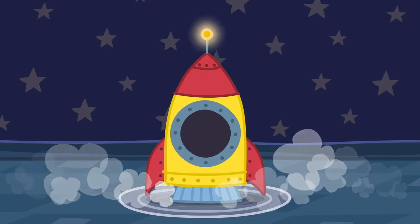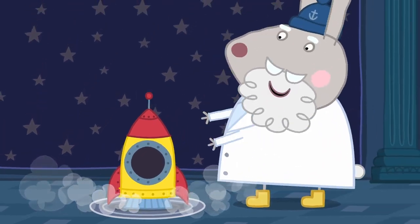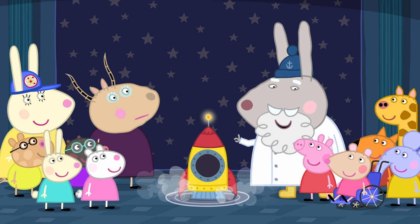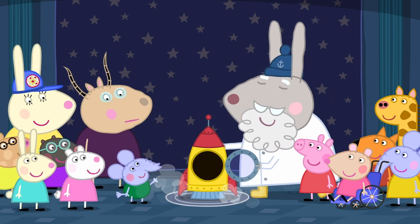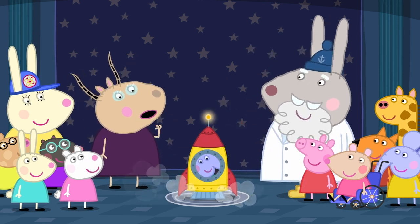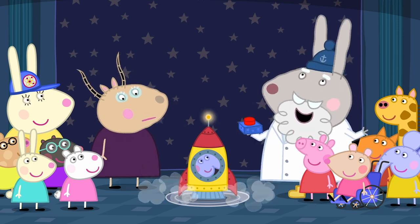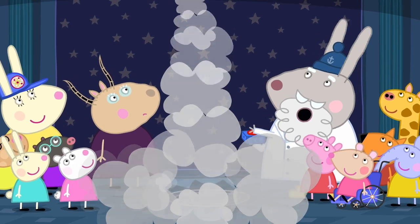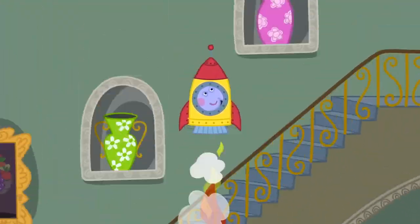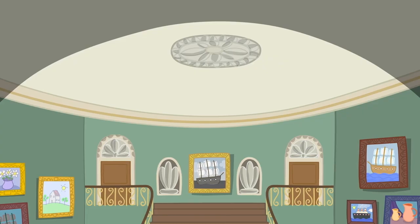But real rockets use rocket fuel to blast off. Who wants to fly in this rocket? Me! It has to be someone small. There's not much room inside. I'm small! Perfect! In you get, Edmund. And this is completely safe for children too? Yes, the rocket just flies itself. No, I meant... Off you go. Oh, my goodness! Woohoo! Lucky the museum has a high ceiling!